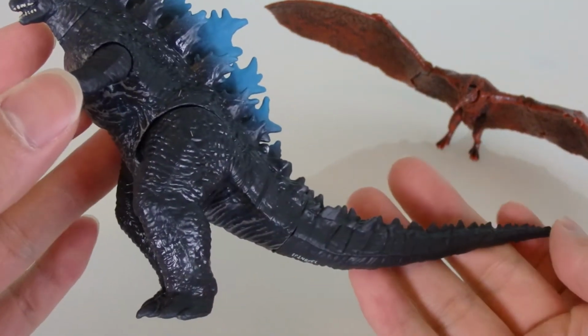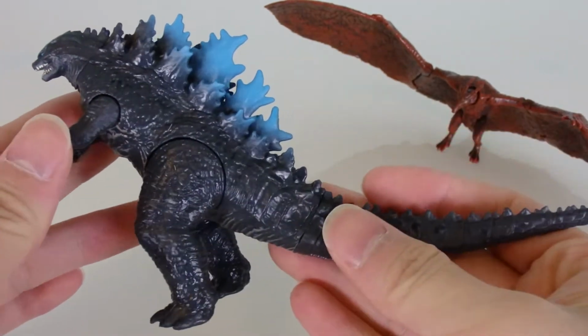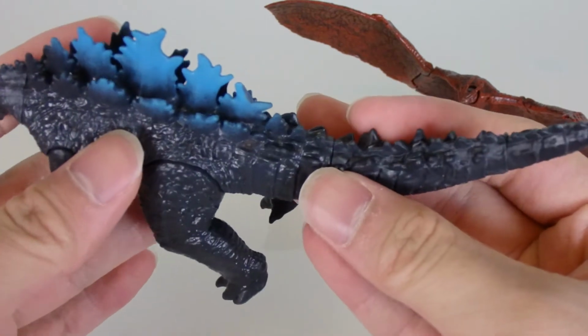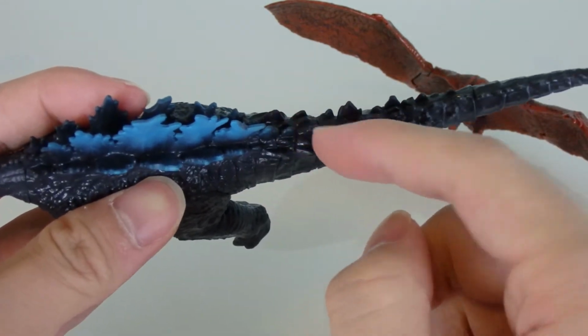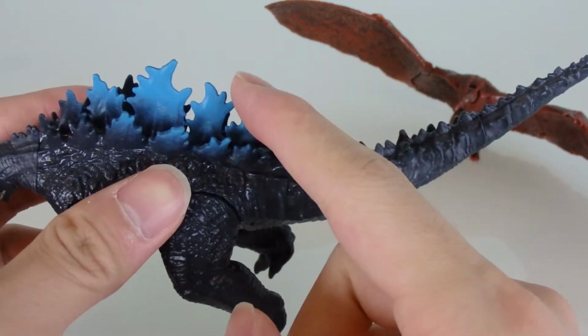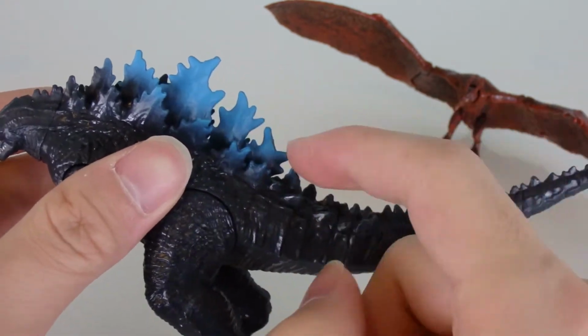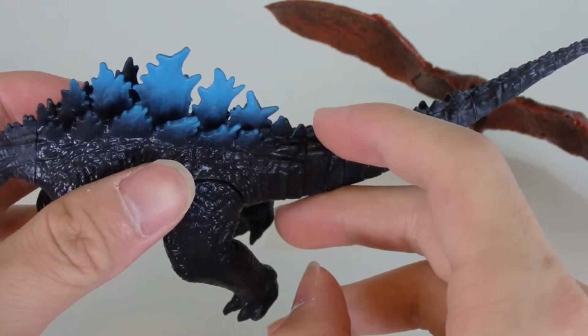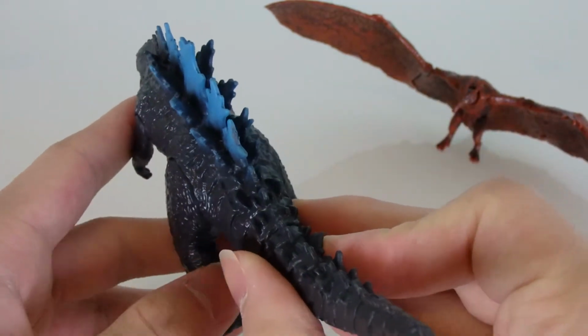For like a miniature toy, miniature scale, and this is all I am asking for. I don't want any more. However, I would say, I've said this for the giant Godzilla and the Godzilla vs. Kong Playmates as well: if they continue the atomic glowing effect from the dorsal fins towards the tail, just have it fade out at the tail, that'll make him look even cooler.